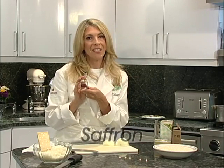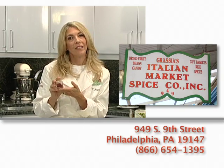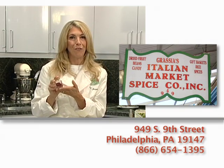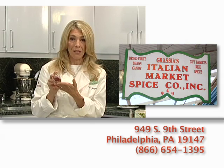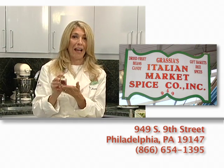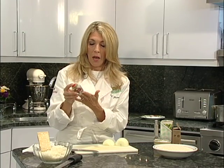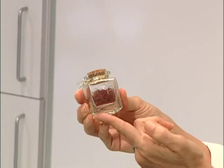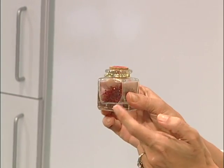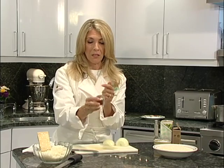Another thing is saffron. Saffron is the most expensive spice in the world. And today, I'm really lucky to say that my buddies over at Grazia's Italian Market Spice Company provided me with a whole container of saffron. This is like gold. It's the most expensive spice because these are crocus stamens. And somebody has to go in there and pick those little stamens out by hand. So that's what makes it so expensive.